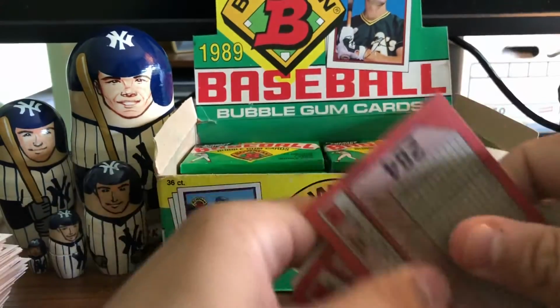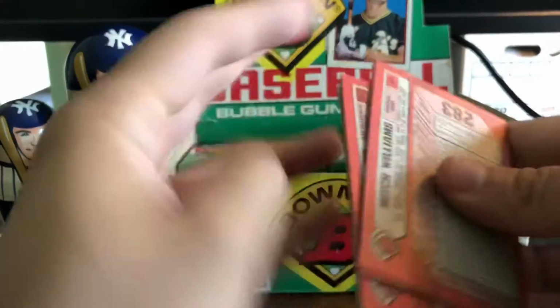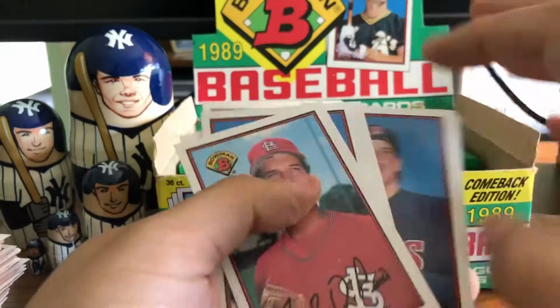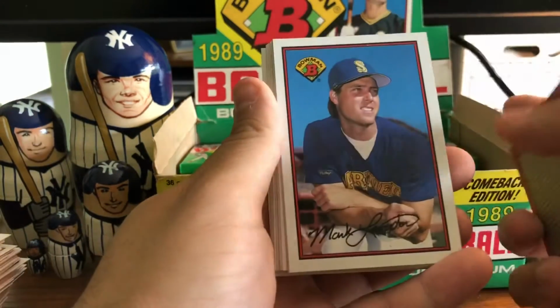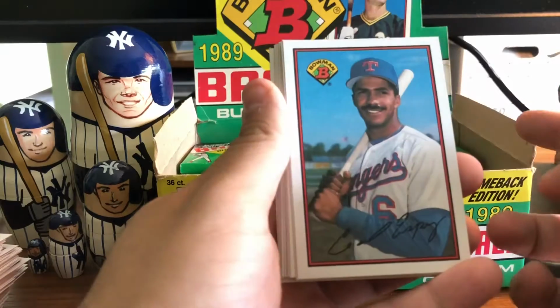And if these openings are taking a little too long, feel free to speed up the video if you want to quickly see what I'm pulling here. But, you know, trying to take my time here. These are such nice cards, the pictures. There's Mark Langston.